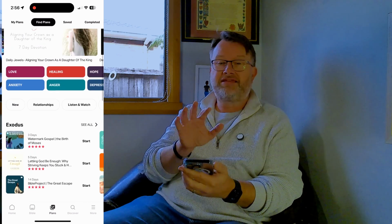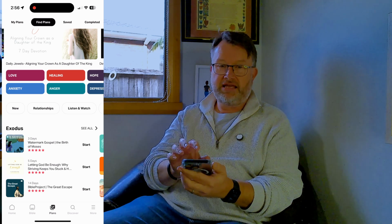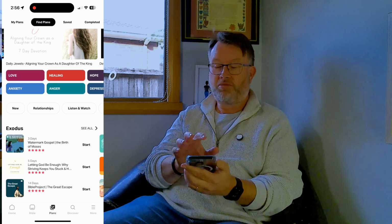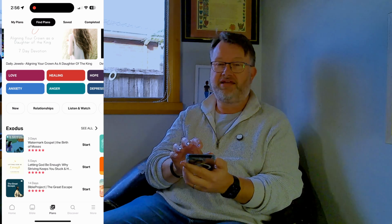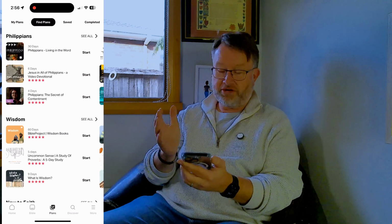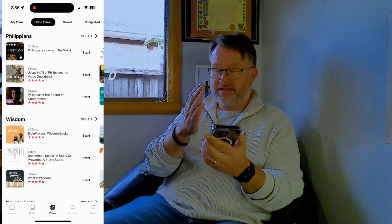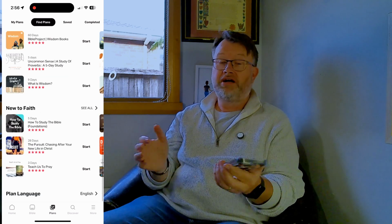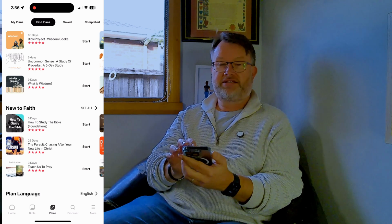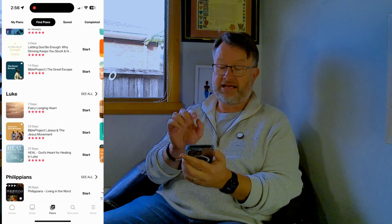The plan that I recommend most of any other plan on this app is the Bible in a Year with Nicky Gumbel and his wife. It is just a great way to get through the Bible in a year, absolutely free, right here. And there's plans about every aspect of Christianity you could almost imagine. Some of them go for a couple of days, some of them go for a week, and some of them, like the Bible in a Year, go for a year. So the Bible reading plans, again, very easy to access, very simple, and all you need to do is come to the plans section and click start.